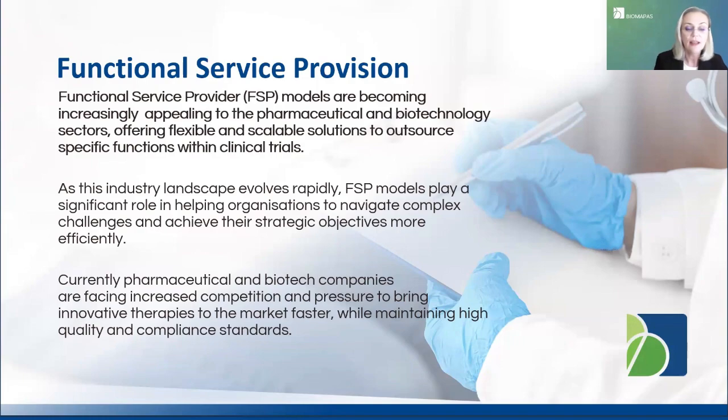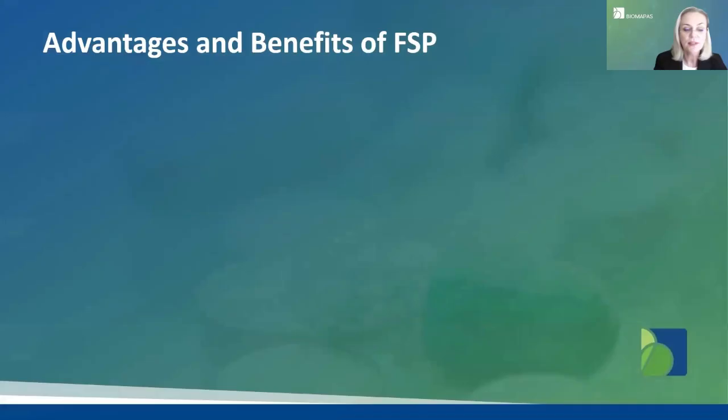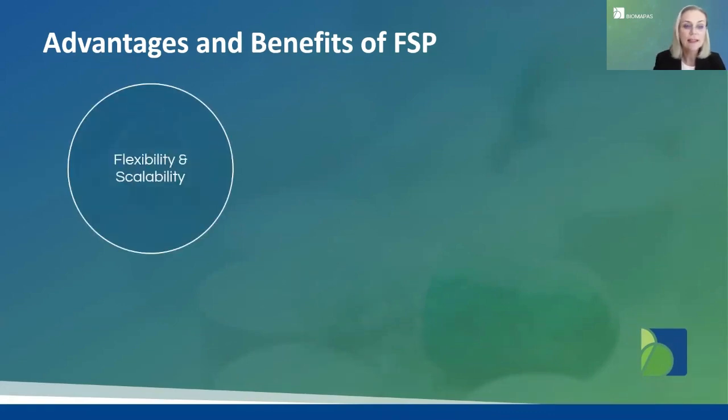In this context, FSP models offer several advantages and benefits which I would like to highlight today. First, I would like to start with flexibility and scalability. FSP models allow you to flexibly scale resources up or down based on project needs, enabling you to adapt quickly to changing priorities, fluctuations in workload, and evolving business requirements.